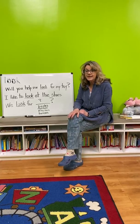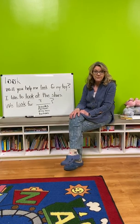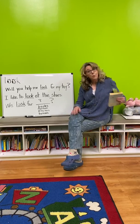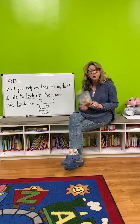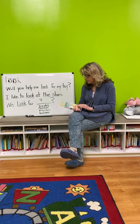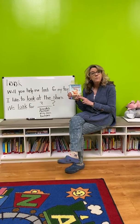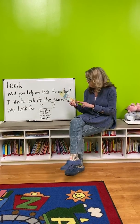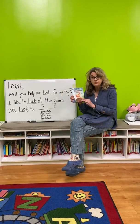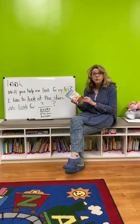Now, it's time for us to start our next chapter book. So, we are going to read one of the best books ever. It's called Charlotte's Web. There's also a movie. Some of you may have seen it. It's a great movie. And this story has been my favorite since I was a little girl. I think you'll love it.